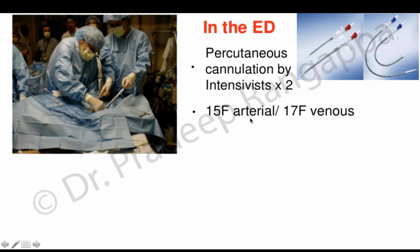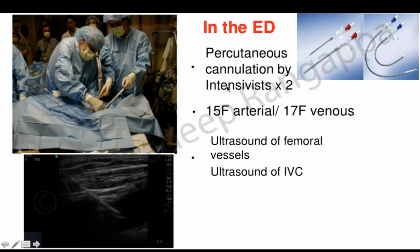So in the emergency department, as I said, the cannulation of the femoral artery and femoral vein is done by an intensivist. It is by percutaneous cannulation, and as you see, it is done by two intensivists. A 15 French arterial cannula is used, and for venous, 17 French cannulas are used. And it is always mandatory after the cannulation is done.